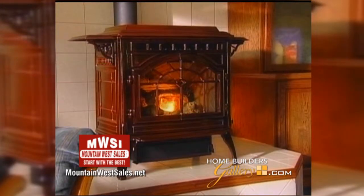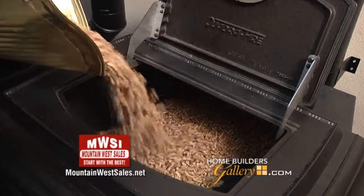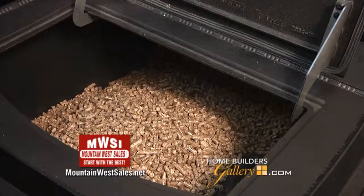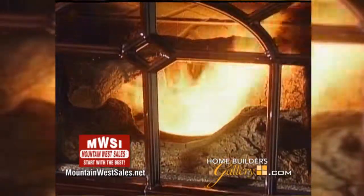With regular cleaning and maintenance, they'll provide steady, even heat for many years. They're very reliable. Pellets can be purchased in bulk or by the bag, so fuel is never really an issue. They're easy to store, and as long as you keep them dry, they'll last for a long time. Pellet stoves are highly efficient, probably even more efficient than the most efficient EPA-rated wood stoves.